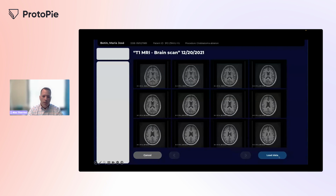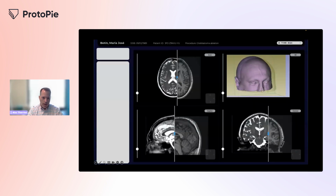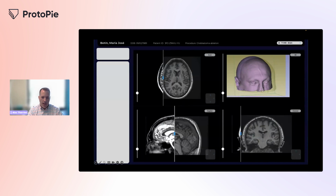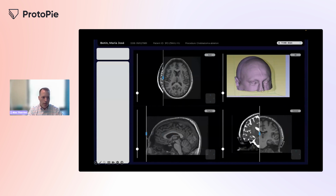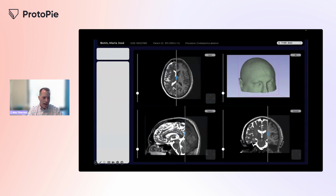So we were able to simulate key aspects of the clinical workflow in the 8-week window. The MRI image navigation was able to be done here. You can see alignment of different image sets that have been imported and other expected elements of the system. And that 8 weeks of time included time for a preliminary visual design system.